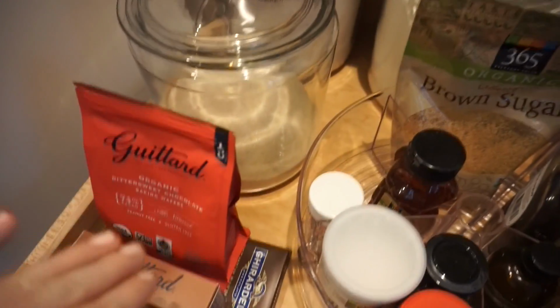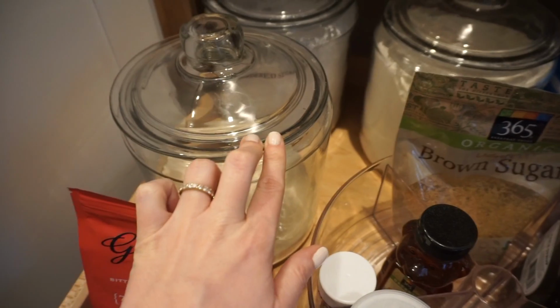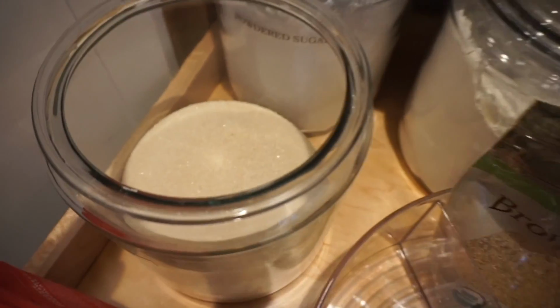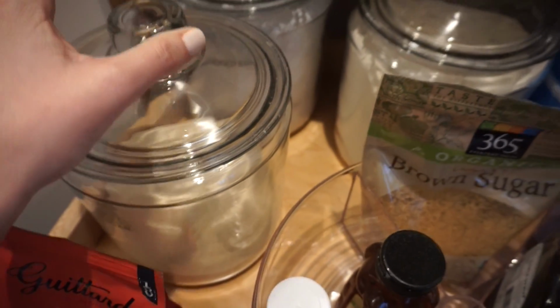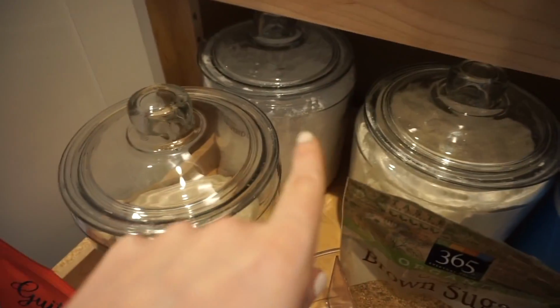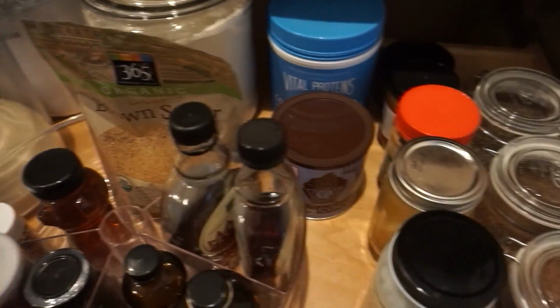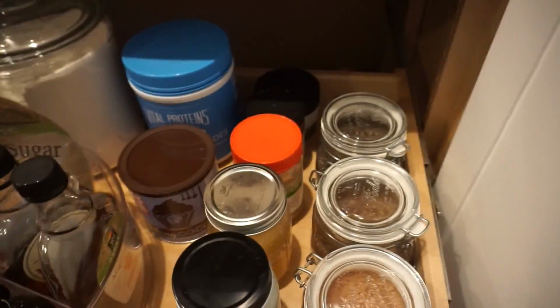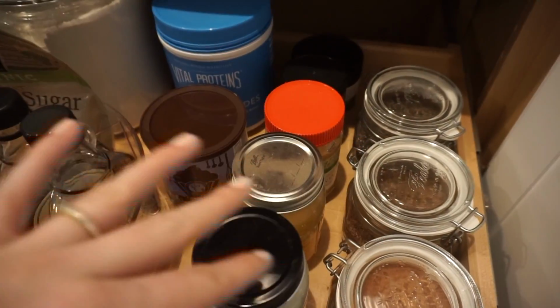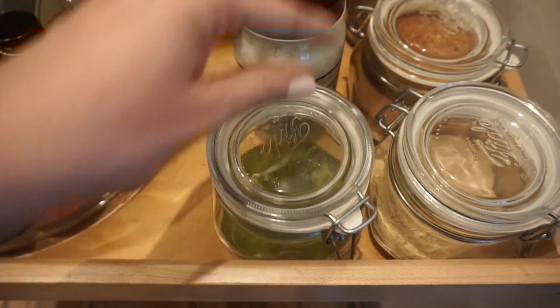I have some chocolate, our sugars. I replaced the other sugar that had been in there literally since we moved in, and I had some fresh sugar, so I put that in there. Powdered sugar, flour, that's just regular flour. I have all my specialty flour in the other pantry. Vital Proteins, some cocoa powders, honey, peanut butter, all of my smoothie additives and my matcha and coconut oil.